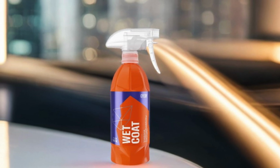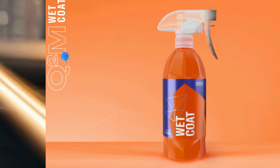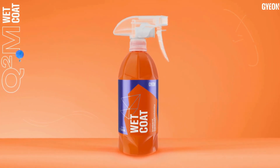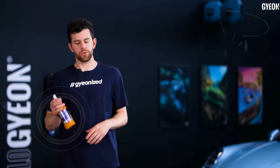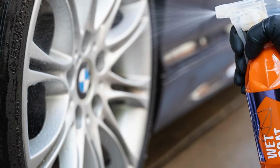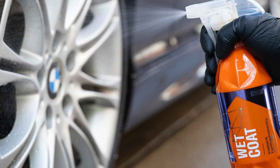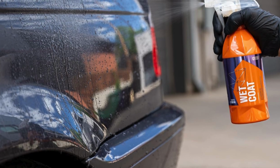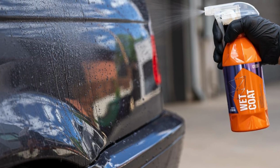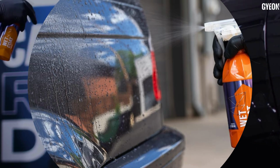GYEON Wet Coat acts as a game changer for maintaining the integrity of your car's ceramic coatings. Whether it's your paint, glass, wheels, or exterior plastics, this versatile spray maintains a pristine look across all surfaces. Often referred to as a ceramic spray wax, this product not only boasts high gloss but ensures long-lasting water beading. The best part? Less is more. Just 2 to 3 spritzes on a wet panel will do the trick.